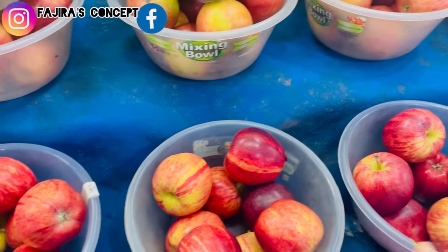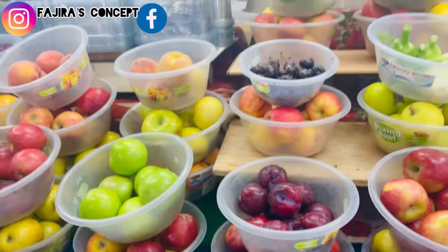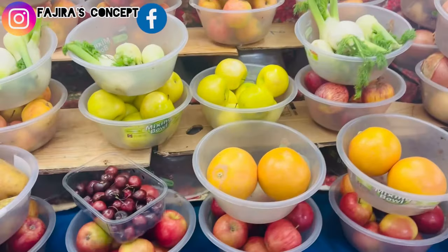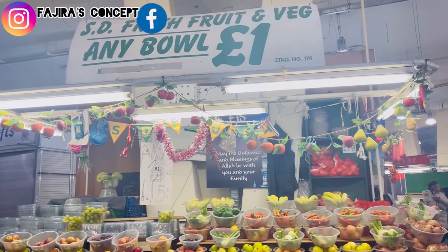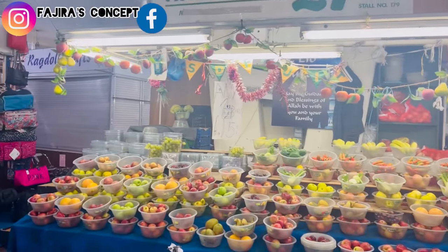This is £1 and two bowls for £1.50. So whatever you're buying, you can actually buy two bowls for £1.50, and sometimes you get two bowls for £1. So these are some of the lovely fruits we can store. So when you come to Coventry Market, make sure you come to Fresh Fruits and Veg. Are you seeing it? Yeah, so I'm opposite Fresh Fruits and Veg.